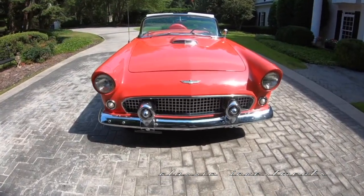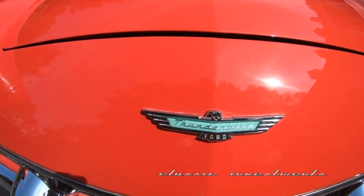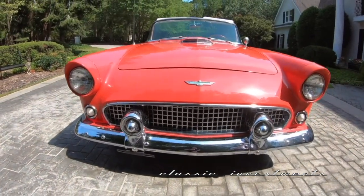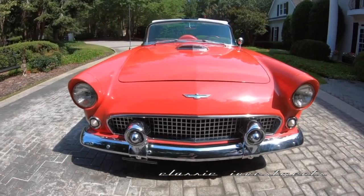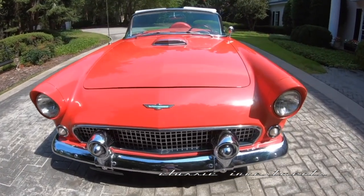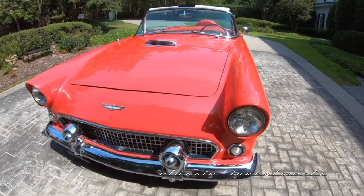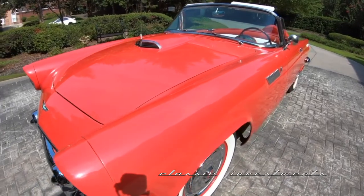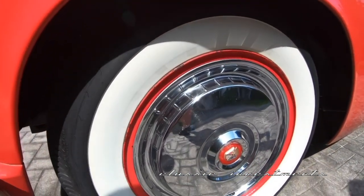Thanks for admiring my 1956 Thunderbird. This has really been a very, very special T-bird. The 56s were very unique in many ways. This one is finished in Fiesta Red. Many of my friends call it Coral, and her name is Cora. Now, it underwent a total restoration, including exterior, interior, mechanics, and bright work.